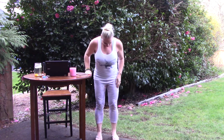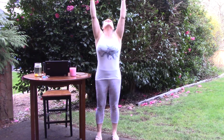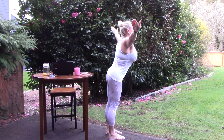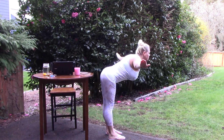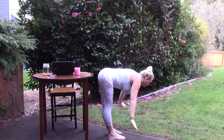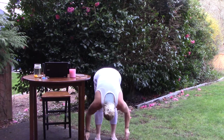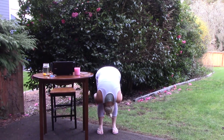Last, finish off this quick session, getting the blood flowing to your legs. Take a deep breath. Legs hip distance apart. Draw your hands up to the sky and with a flat back, fold over. Now if you can't touch the ground, find a way to bring the earth to you. You can use a couch cushion or something.